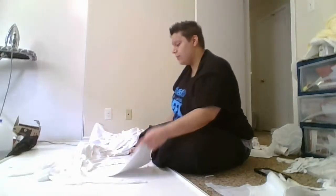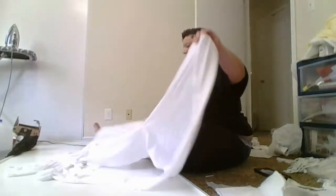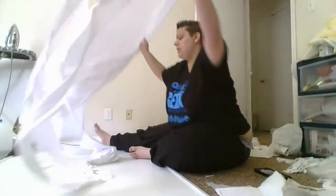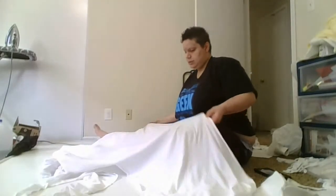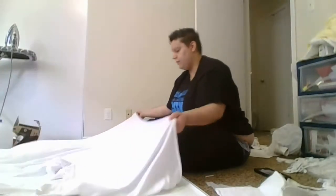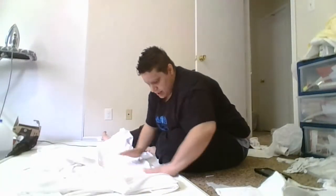Now, the only thing I wish I had when it comes to sewing, the only thing I would ever get anymore, if I ever get any more machine stuff, well, that's not true. Two things. I want a cover stitch machine and I want an embroidery machine. Embroidery is fun.